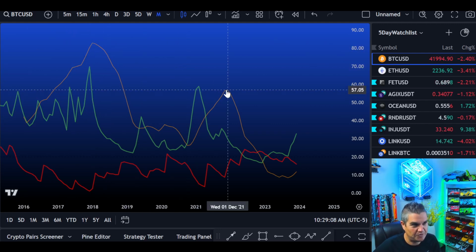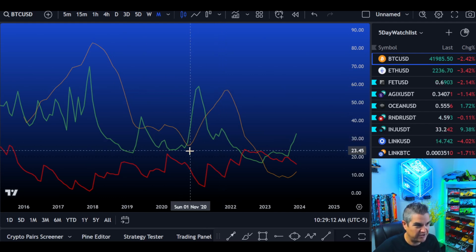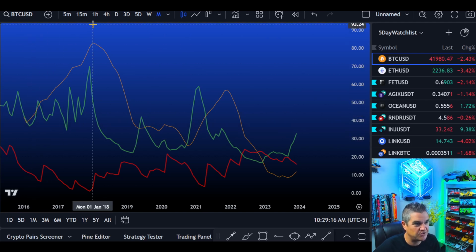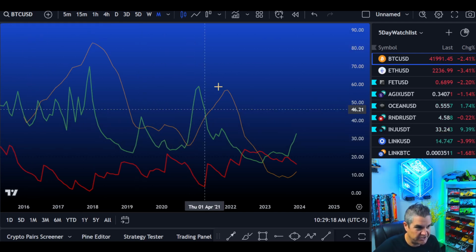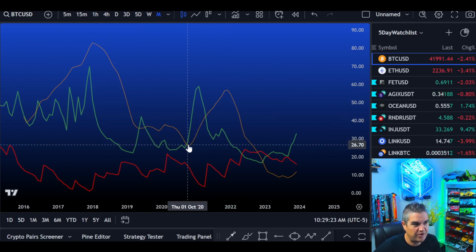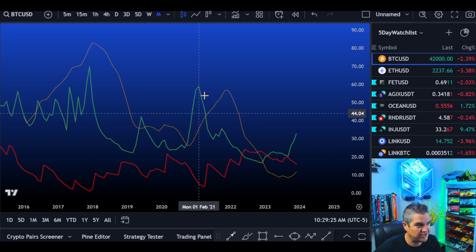Okay, maybe you're catching on to what I'm going to point out here. Look at your average directional index here. Look at where the rally starts. The rally starts and then just goes up. Rally starts and then just goes up. Where are we now? We have at least a year to go based on this.